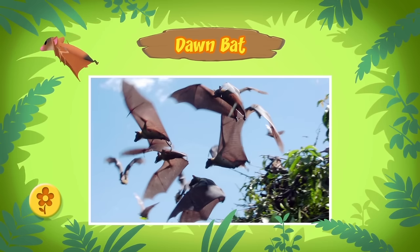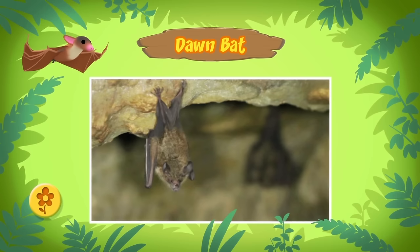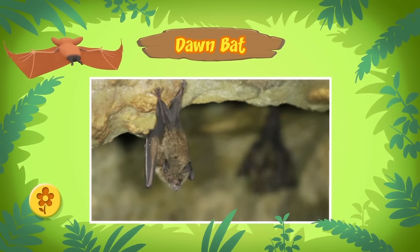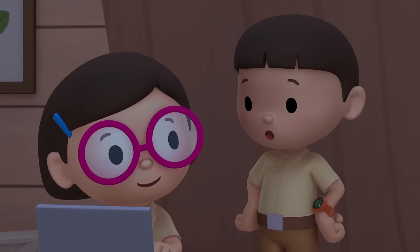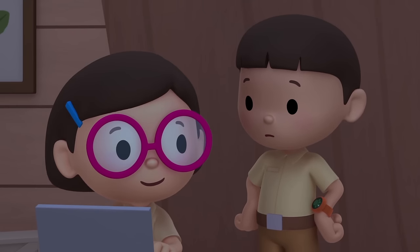But why was that bat behaving so strange earlier? Dawn bats are nocturnal, which means they are active during the night. You must have frightened it with the flash when you took the photo. Oh, no. I'll make sure to switch off the flash next time.